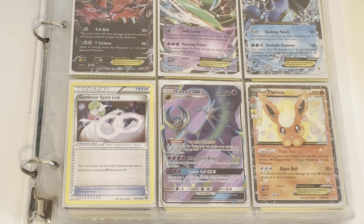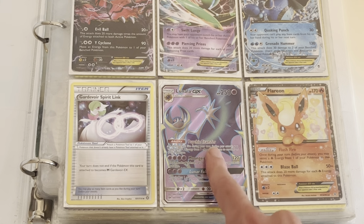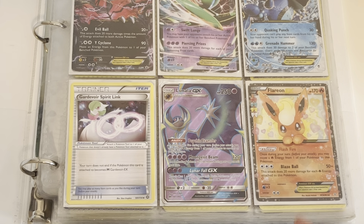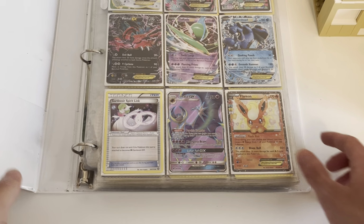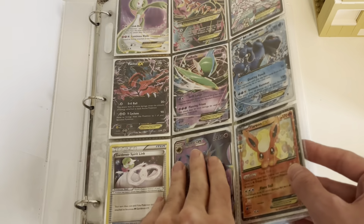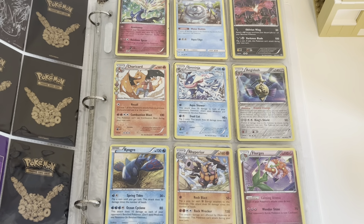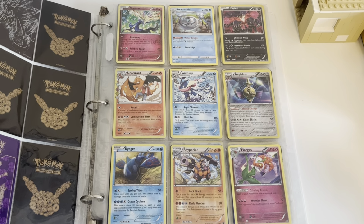But, yeah, I just really like that card. There's a Lunala GX, which is my only GX, and it's pretty cool. There's Flareon EX. So these are all my EXs. Right now, I probably will get a few more in the future, but for now, these are my only ones. They're pretty great cards. Here are some of my more powerful cards that are not EXs.